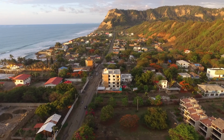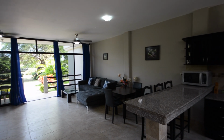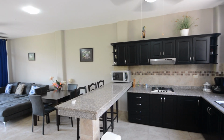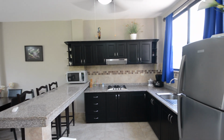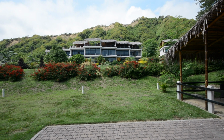One key feature of this unit is the amazing 360-degree panoramic view from the rooftop and balconies. Just imagine relaxing on the rooftop and enjoying these sunsets every day. This property also includes exclusive benefits to the Palmazul Beachfront Hotel and Spa with pool access.